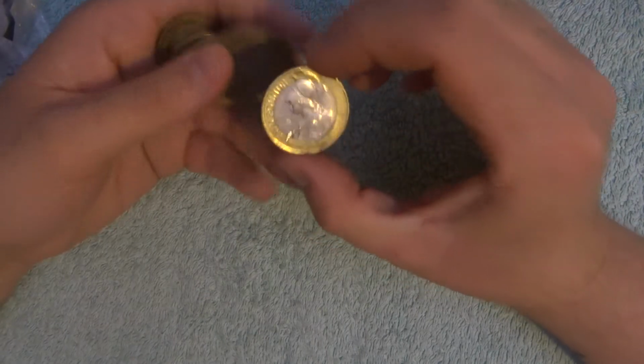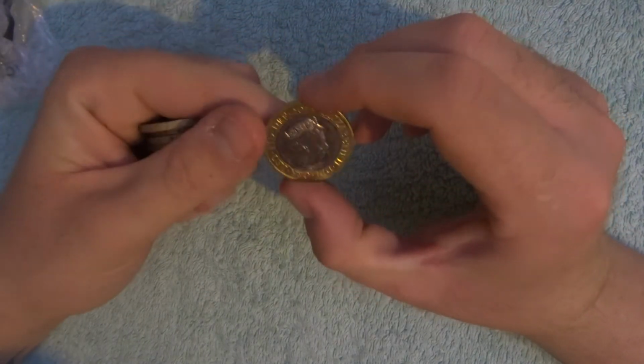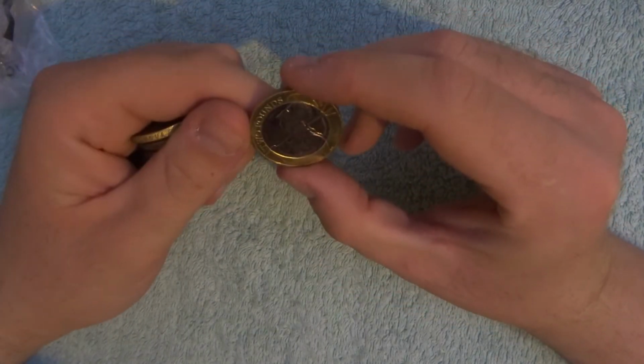Felt like it was open. Double check that for a second. 1, 2, 3, 4, 5. Yeah. Oh, there's a 2016 Britannia. And then we're going to follow that up with a shield.